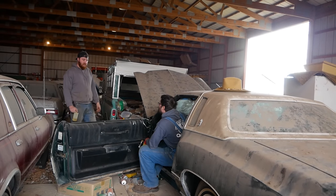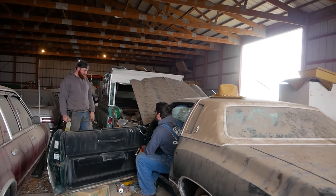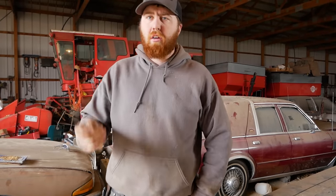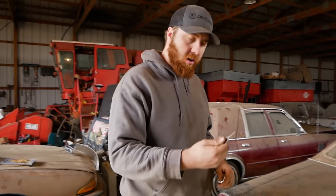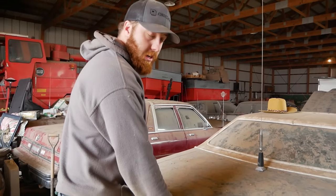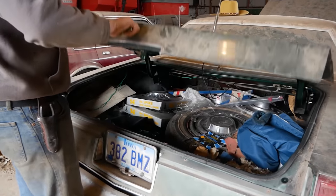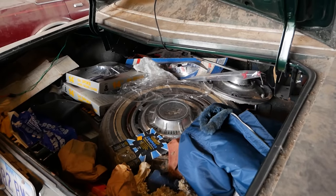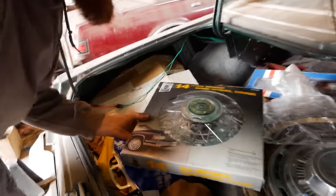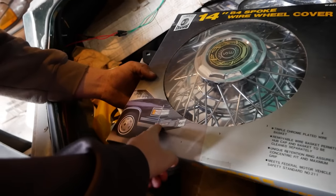Well, it runs. Let's throw some air in these tires, see if the trans works. Yay! While Angus is getting the air compressor spooled up, you got our hose over here, I'm gonna see what's in the trunk. It's always an adventure, I'll tell you that much. We haven't looked in this one at all. Oh, this one's pretty lame. Just crazy hubcaps. Fits the theme.